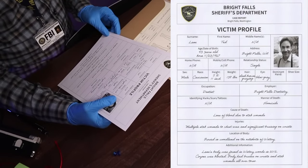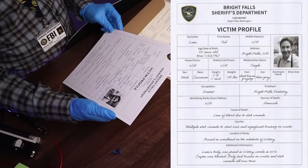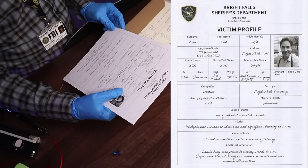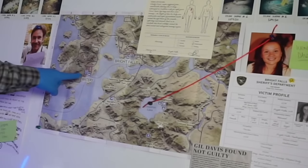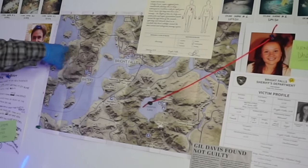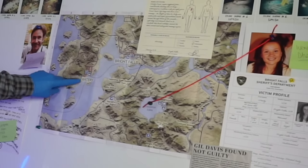Right, so loss of blood due to he was stabbed. Multiple stab wounds to chest area and significant bruising on wrists. Buried in woodland on the outskirts of the Watery. Right, where's the Watery? Oh, here. He's buried in woodland, so it's somewhere around here. So this is the Watery here.